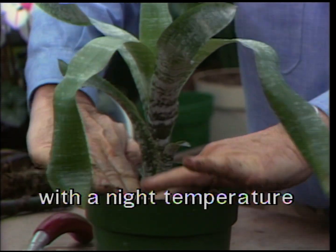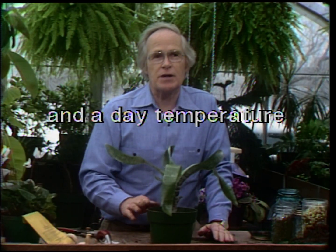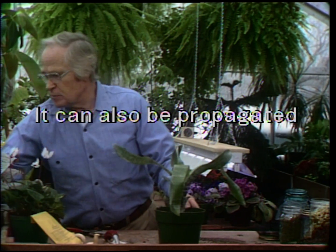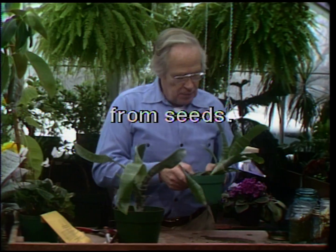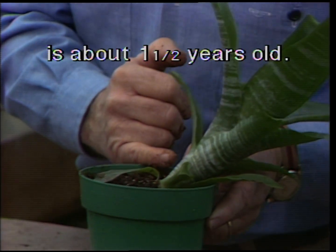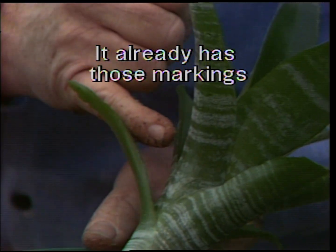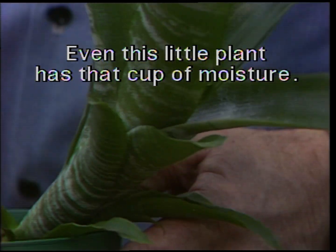in the home. This likes a night temperature of 60 to 65 degrees, daytime temperature of 70 degrees or more, and can be propagated not only from sprouts like that, but from seeds. Now, I brought in this little fellow from my own greenhouse at home. It's about 1.5 years old now, and it's already beginning to make those distinctive markings on the undersides of the leaves. This is Aechmea fasciata.